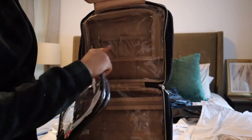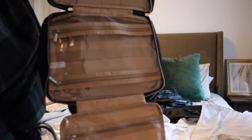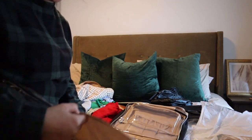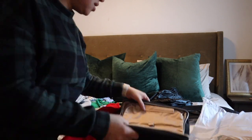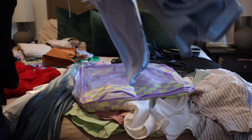It even has a spot for like makeup brushes. It has a spot for your makeup. Anything you could need will fit in here. So that's so exciting. This is the first time I'm using that, and that's about it. I'm trying to be minimal, but I'm really not a minimal person.